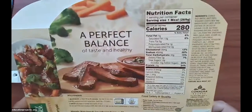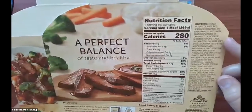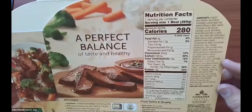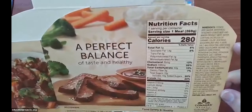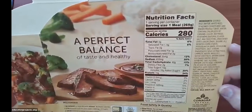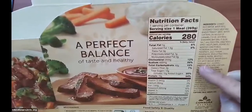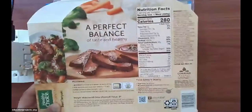And even this beef teriyaki, even though it looks like it's most natural, it has something in here I thought could be considered. Well, now I'm not seeing it. Modified cornstarch could potentially, soy sauce, water, wheat, soybeans. So soy sauce is made from soybeans.